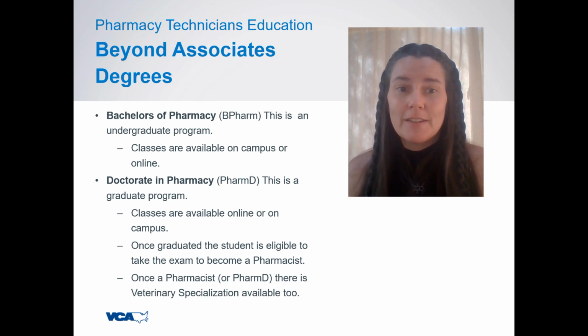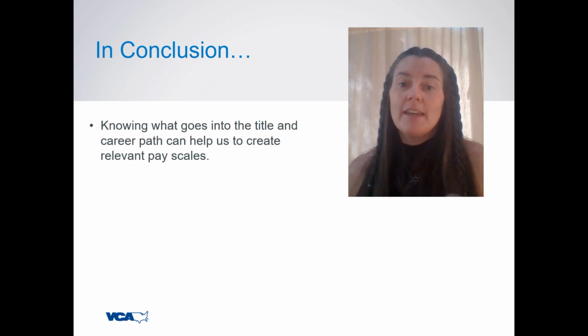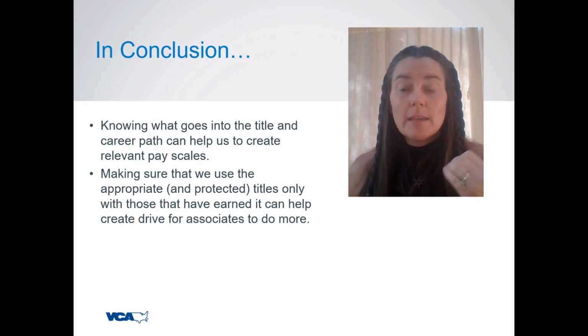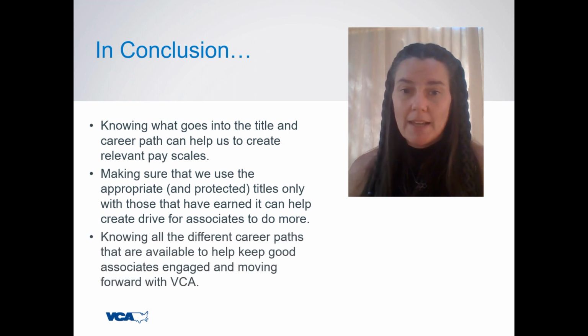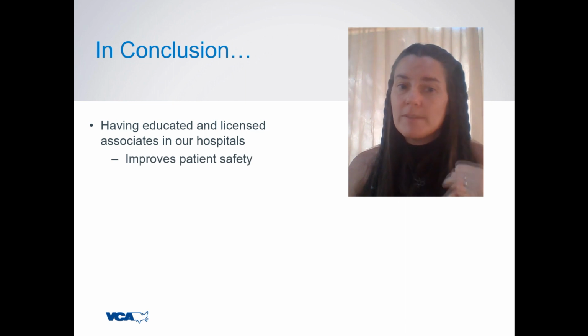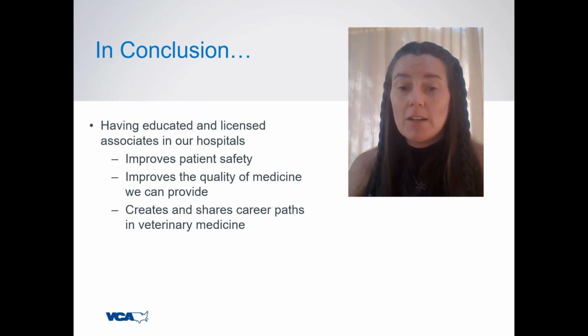So really exciting stuff. Okay, guys, in conclusion, knowing what goes into the title and career path can help us create relevant pay scales for our teams. Making sure that we use the appropriate and protected titles only with those that have earned it can help create and drive associates to do more and be more. Knowing all of the different career paths that are available can help keep good associates engaged and moving forward in their career with VCA. Having educated and licensed associates in our hospitals helps improve safety, improves the quality of medicine we can provide, and creates and shares career paths within veterinary medicine for all of us.